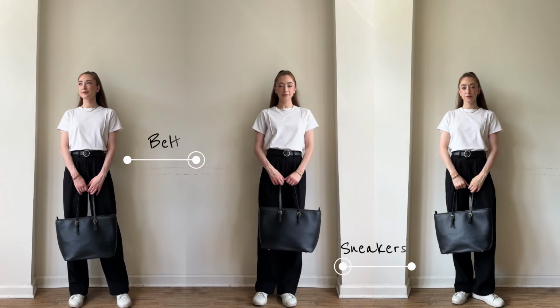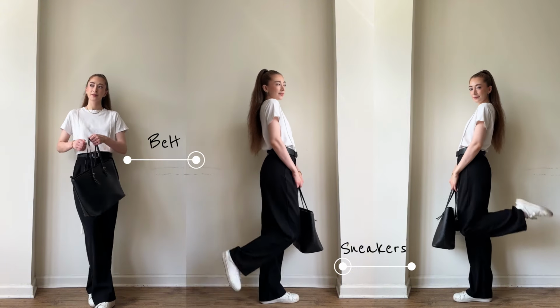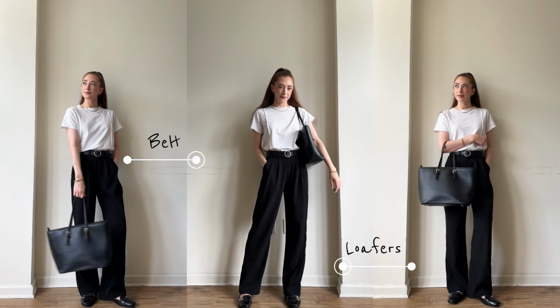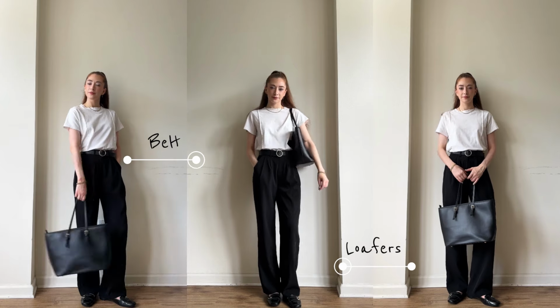I know you're shocked to see a belt again, and of course I'm wearing the same jewelry and the same tote bag. You could also do this with a different t-shirt, like a graphic tee. You do have a lot of room for experimentation here. And for the dressy version of this outfit, I've paired it with a pair of black loafers, like you're seeing here.